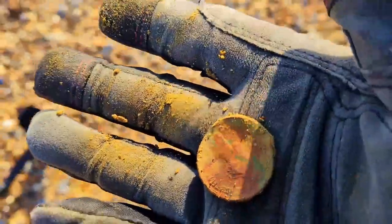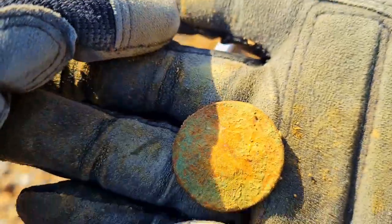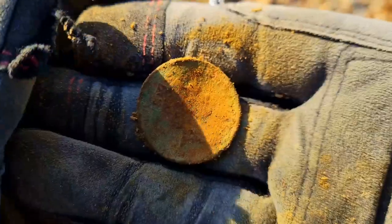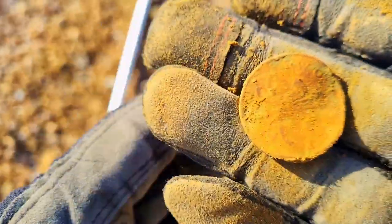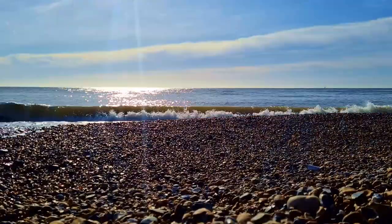So, onward. Okay, so just out of here, next to the other one, got another 48 signal, and it's another bent 2p. So, again, we'll call that non-spendable. I don't think many shops will accept it in that condition. And there we are, another 2p. So we're finding coins, just maybe not in the condition we would quite like. Let's carry on, onward.